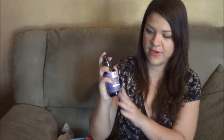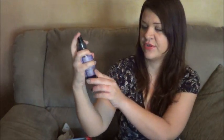Next product I want to talk to you guys about, and this I got to review for a very discounted price through Amazon Review Trader. This is the Fox Brim, and it is a lavender toner. You just spray it. Smells really good. It's not diluted. It actually smells like lavender. However, it doesn't smell like you're going over to your grandmother's house either.